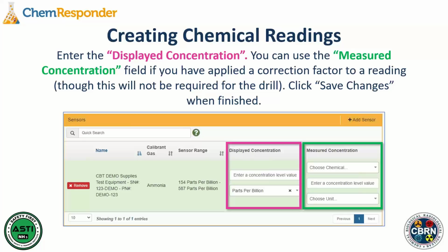Under that same sensors section here in our chemical reading form, it'll ask us to enter a displayed concentration. You can use the measured concentration field if you have applied a correction factor to a reading. This will not be something that's going to be required for the drill. I just wanted to give some context about what that measured concentration field is for. You can then click Save Changes when you've filled these out, and you'll have created your chemical reading.